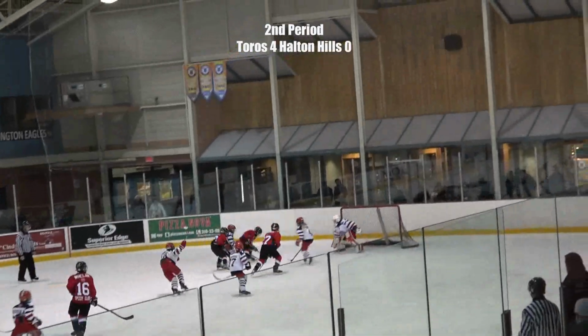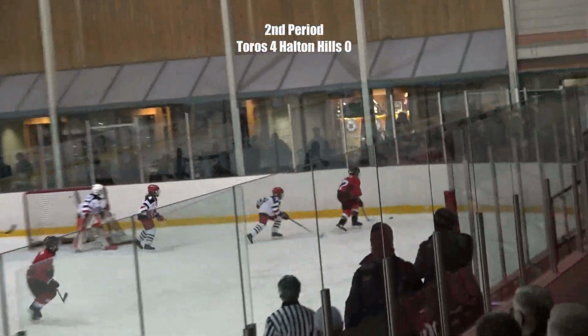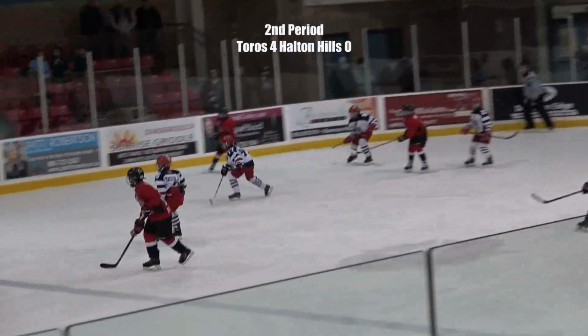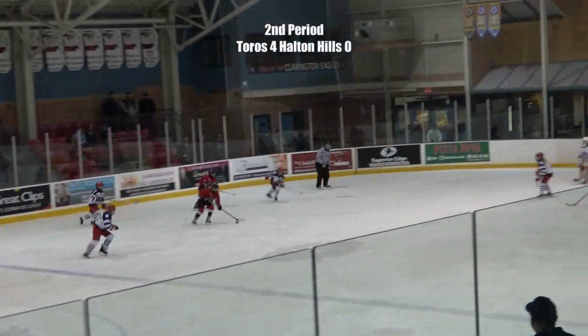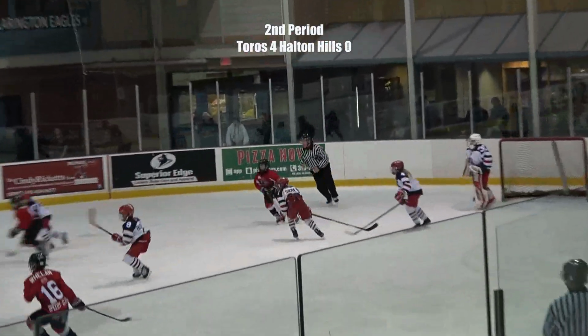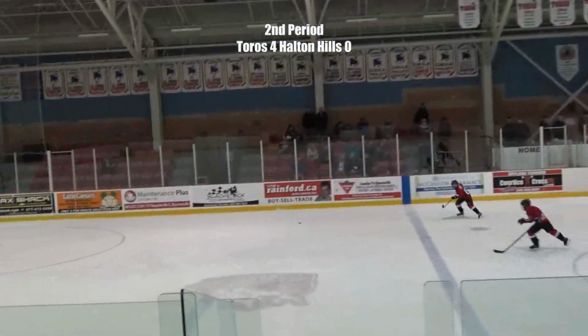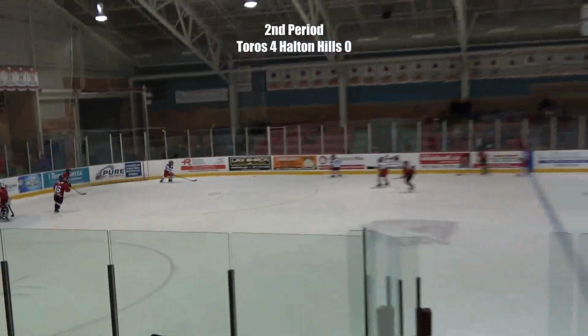Captain by number 16. Quick shot. That's going in behind the net. And if the Toros really needed the best game from Alan Mundy so far, we're getting exactly that. As Halton Hills trailed this one 4-0, but they have had ample opportunities to get here on the board and have been stymied by each and every one of them by that number 30, Alan Mundy, in the Toros goal.